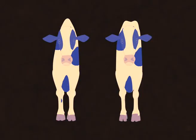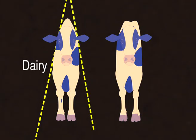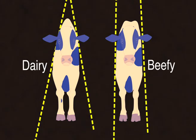Dairiness. The refinement you want to see in dairy cows is related to sharpness across the shoulders instead of being broad and beefy. Character should not be so fleshy. It must be moderate in terms of fleshiness.